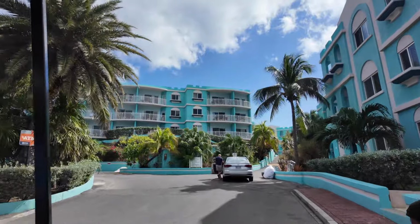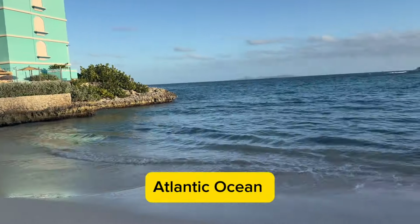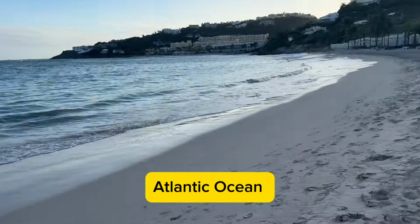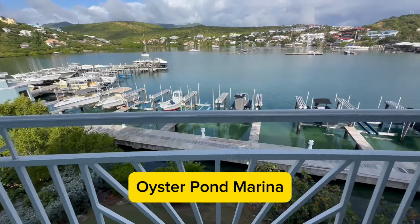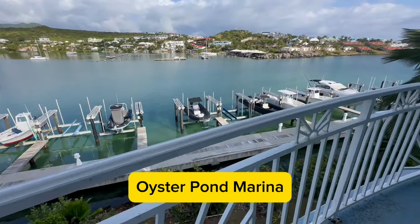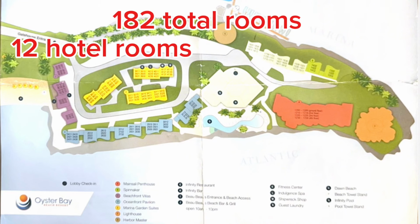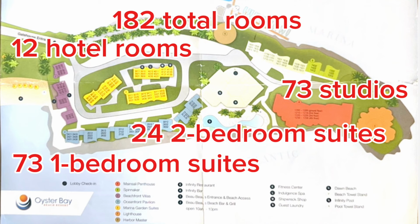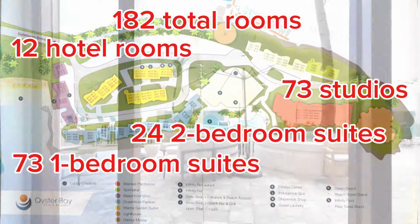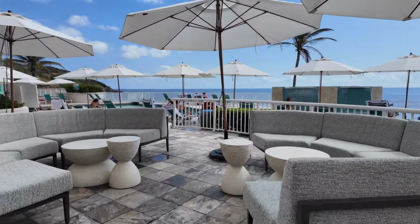It's a lovely 4-star family-friendly resort. It is built on an 8-acre peninsula on a coral reef overlooking the Atlantic Ocean on one side and Oyster Pond Marina on the other. They have 182 rooms. 12 of them are just hotel rooms, 73 are studios, 73 are one-bedroom suites, and 24 are two-bedroom suites. This video will show you a studio and a one-bedroom suite.